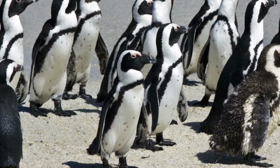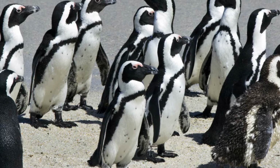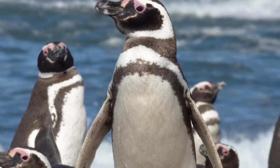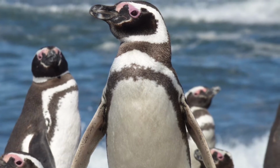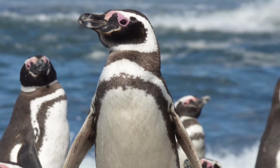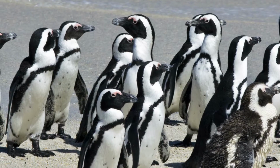And so I reiterate, two birds of a feather should flock together, even if they can't fly. Let's begin. As always, we start with our similarities. African and Magellanic penguins have very similar colorings in their plumage and face. They're black and white with black stripes across their chest and pink patches next to their eyes.